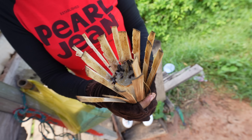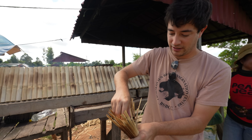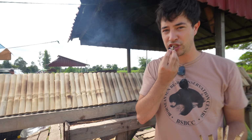So she just peeled one open for me, and I was right. There's red beans on the inside. You can see it's stuffed with red beans, and it's made with coconut cream. It's sticky rice, though. I'm just gonna try to grab a piece with my fingers. There you go, look at that. Cooked right in the bamboo with coconut, red beans.